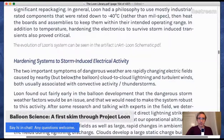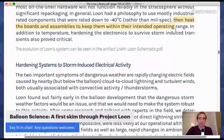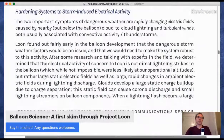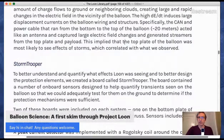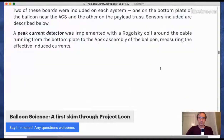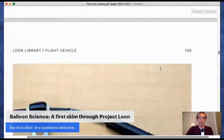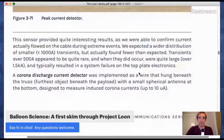Loon's electrical system used mostly industrial-related components rather than mil-spec, then heat the boards. Yep, no-brainer. Storm-induced electrical activity. This was interesting stuff. When you fly over lightning, even if you don't get hit by it, you get zapped. Stormtrooper. Peak current detector. Oh, look at that. A little RF loop to detect ambient electrical field changes.